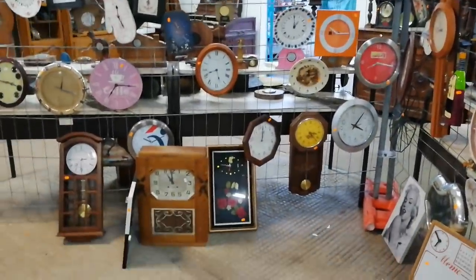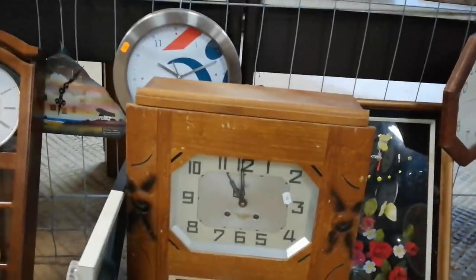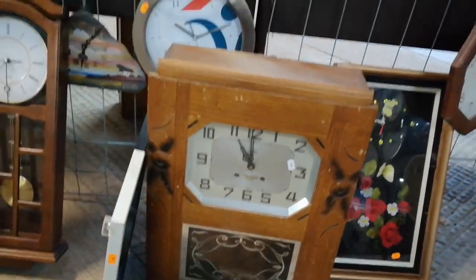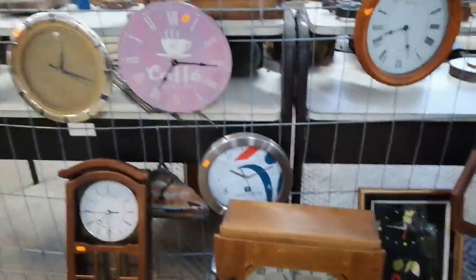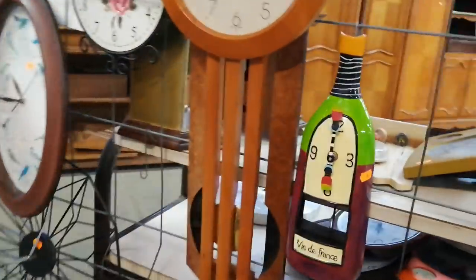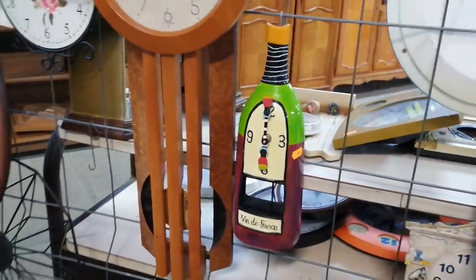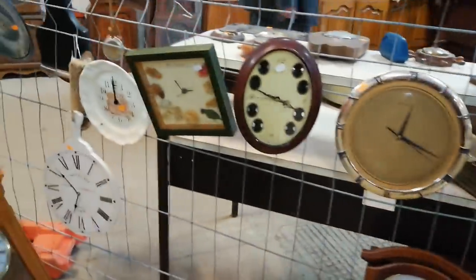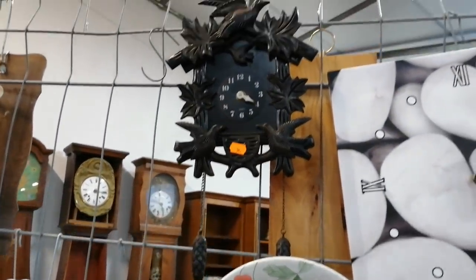That's amazing, look at all these. See quite a lot of this style. We've had these in the past. That's 20 euros, that one. That one's quite quirky, look. Van de France, 23 euros. And there's a little cuckoo clock for 3 euros as well. My nan used to have one of those, it was a little bit posher than that one.